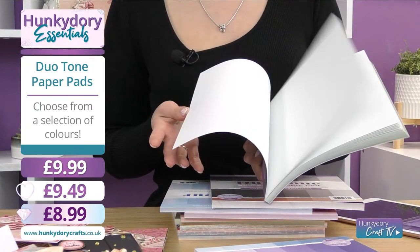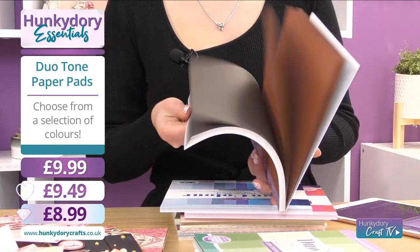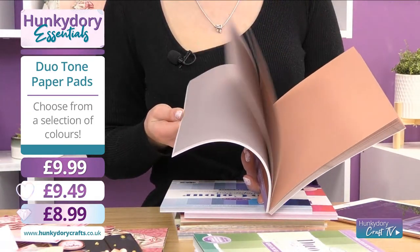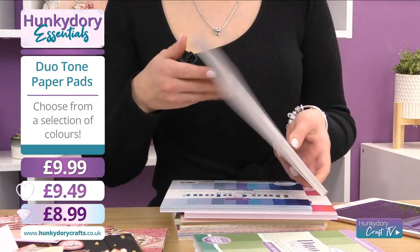Absolutely stunning. Cut them into strips and layer them up to create an ombre. Absolutely beautiful. No inks required, but you can do if you want to. You get that gorgeous licorice and terracotta with those sort of brick tones and those neutrals.